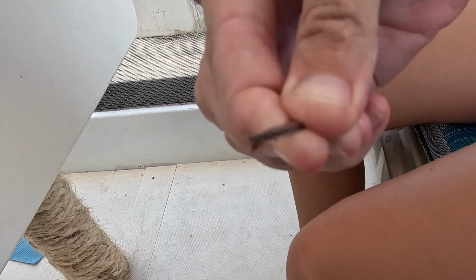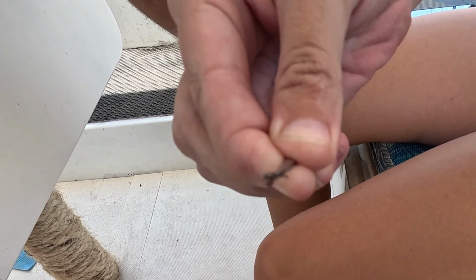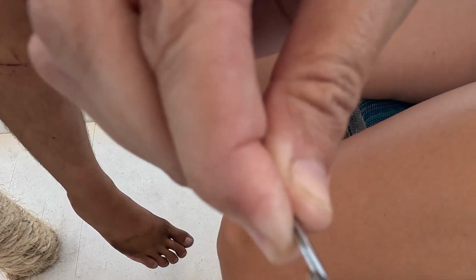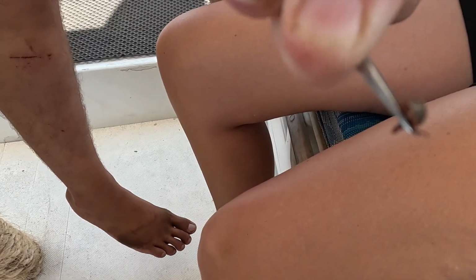Fun. Oh, you got it. So you got to get their head out. That's the most important part. So you need tweezers, because if you leave the head in there, you can get an infection. Chuck it in the water and give it to the fish. Bloody tick, here, throw it to the fish.